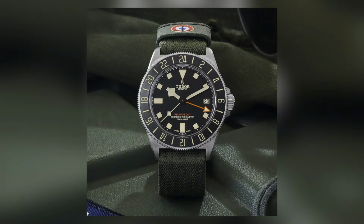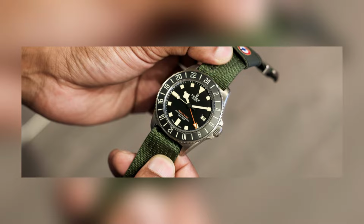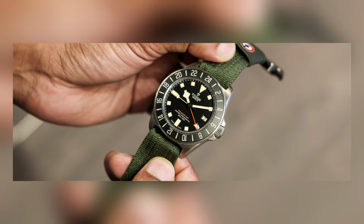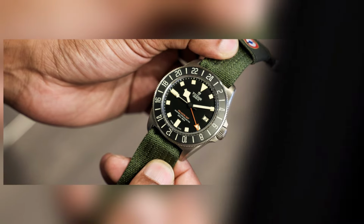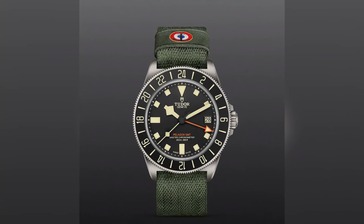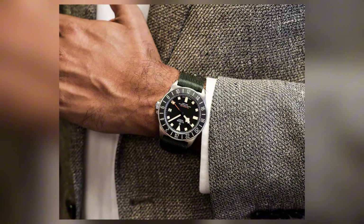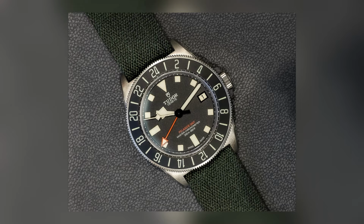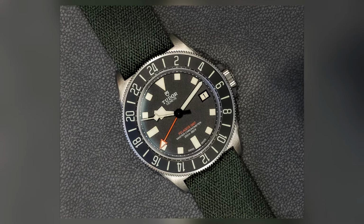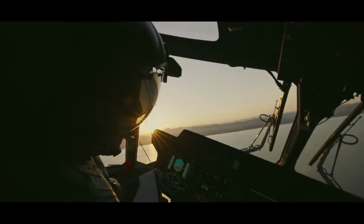The Grade 2 titanium case and bracelet create what many consider the most comfortable dive watch ever made, with weight so minimal you'll forget you're wearing a 500-meter dive watch. Tudor manufactures this watch to commercial saturation diving standards, incorporating a helium escape valve that allows the watch to decompress safely during chamber diving operations. The unidirectional rotating bezel features a matte black ceramic insert with luminous markers, providing optimal legibility in zero-visibility underwater environments.